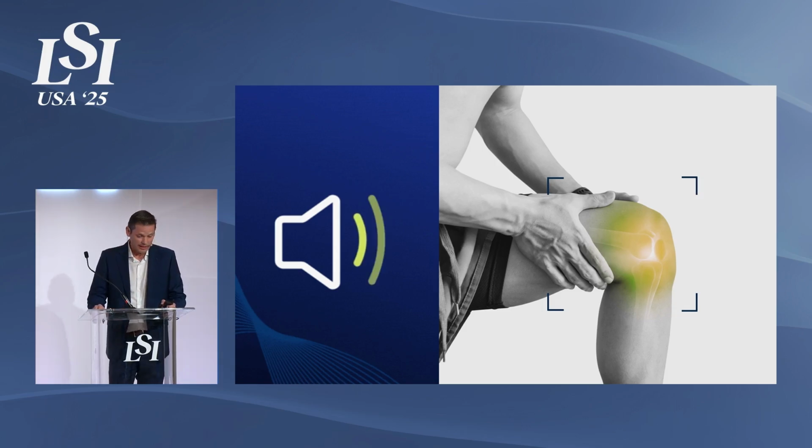Okay, that unsettling sound you've just heard is actually what damaged knee cartilage sounds like. Cartilage is one of the most crucial yet overlooked parts of our body. It acts like a shock absorber, preventing painful bone-on-bone friction in our joints.